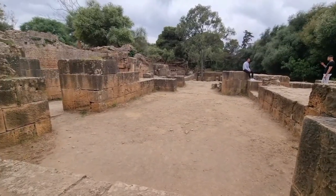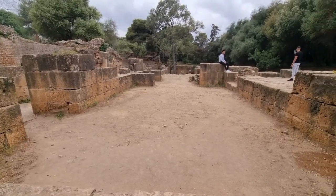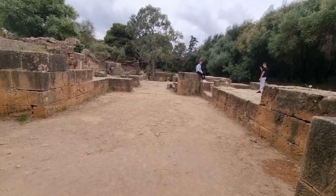This bridge is almost 3 kilometers. Stage was there. And what was this one used for? What was this theatre to change? No, what was the theatre used for?